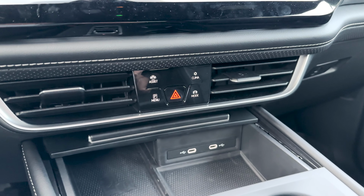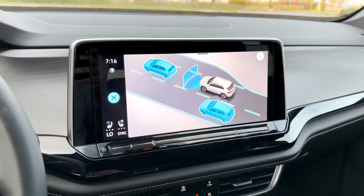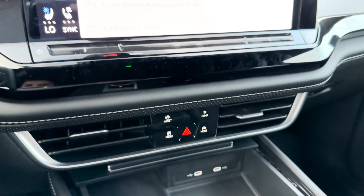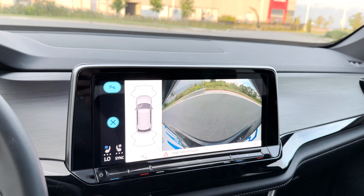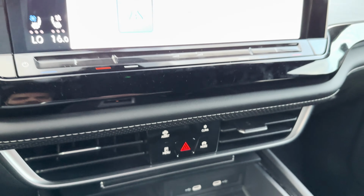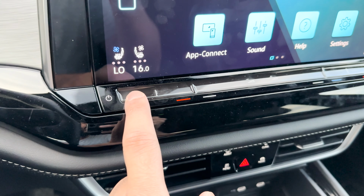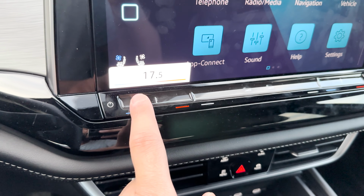Now up top, in between the venting are a few things. So you have the assist, which opens up the safety section. Then is the camera section that pulls up the rear camera along with the front and rear sensors. Then you've got the climate section, of course. Then is the different modes you have in this. So there are a few to pick from. And right under the screen are the temperature and volume controls.